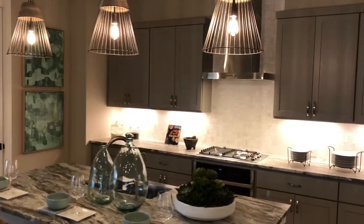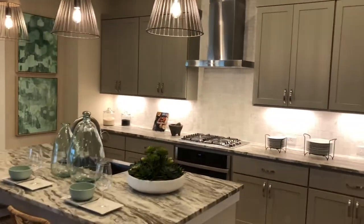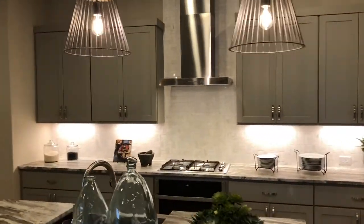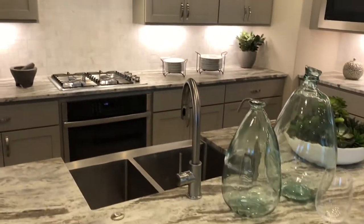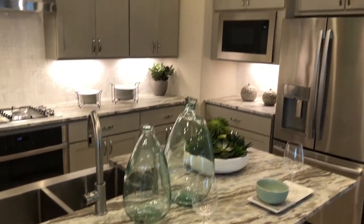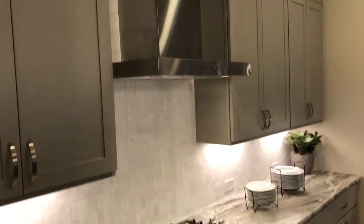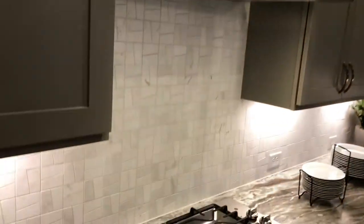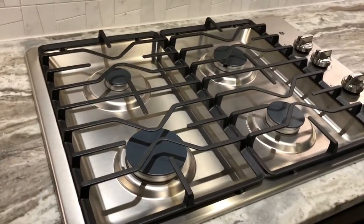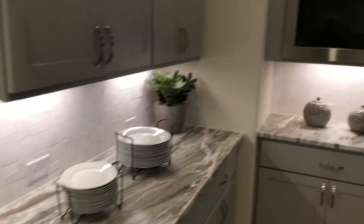Well, let's check out this kitchen. Oops, some lights need to be turned on. Much better. Like I said, this is a clean, modern look. They've got the exhaust fan going up and not covered. This is a gas community. Looks like they got GE appliances. Built-in microwave is always nice.